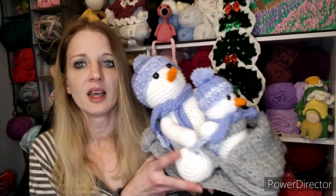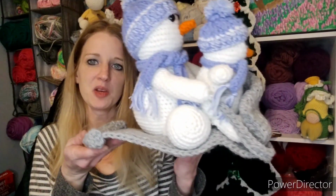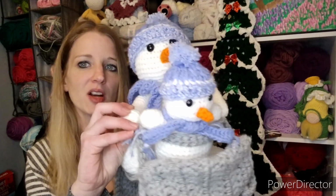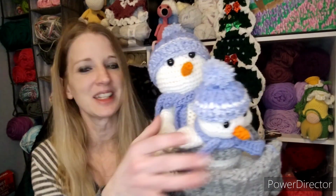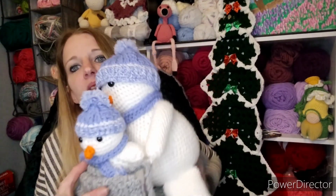Now this next one I'm going to try to fix here. This was also a kit from Mary Maxim and they still sell this kit, I'm pretty sure. So I will link it down below. But this is my sledding snowman. It's kind of hard to hold them up because they want to fall, but you make your sled with your handle, and the handles of the sled are attached to the dad. I think this looks like the dad and the baby, but it's attached to his arms, and then the baby goes in the front. And they have these adorable little hats.